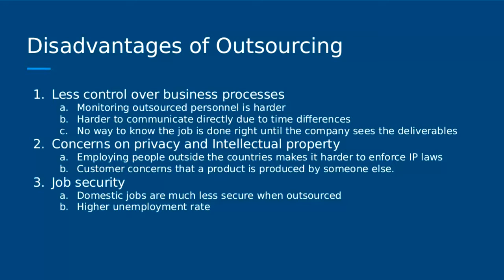Another concern about privacy is customer concerns that a product is produced by someone else. If they see on your label "produced by" a different company, they might be a little concerned. Why are you not producing your own products? Are you not good enough? Is this company better than you? Is there something wrong with your production process? So it can raise some customer questions. That's not a huge deal though.